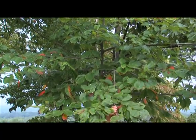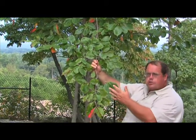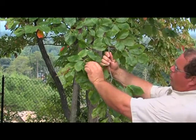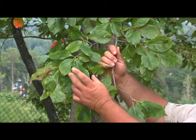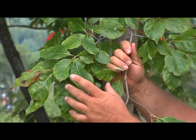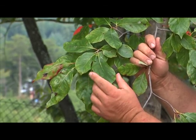This tree right here is actually one of the more difficult ones for beginners to identify. This is the black gum, and the tree that you confuse it with is the persimmon. The black gum and the persimmon have very similar leaves, but if you look at all the leaves on the tree, you'll find that a lot of times the black gum has the widest part beyond the middle.